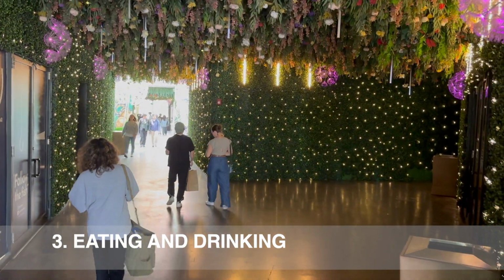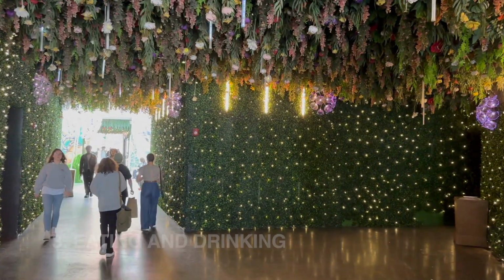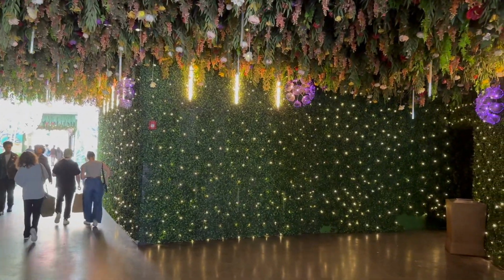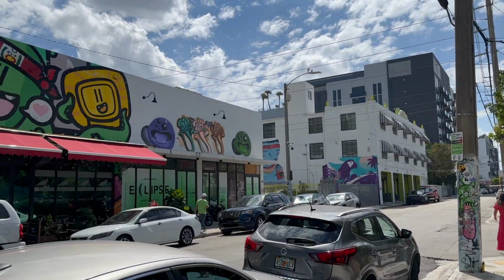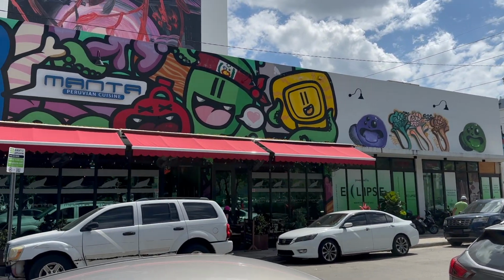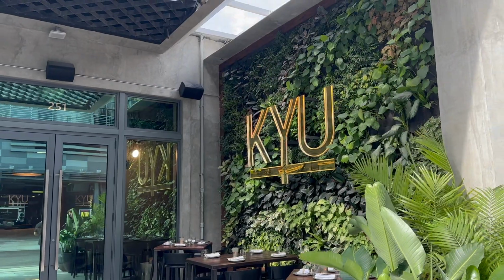Number 3, eating and drinking. I know I love to do both of those things, and in Wynwood there are some of the best restaurants in Miami, and there's always new places opening up. It literally seems like every day a new place opens up. Obviously some places don't make it, but there's always new places coming in, and there's always new things to try. Here are some of my personal favorites.